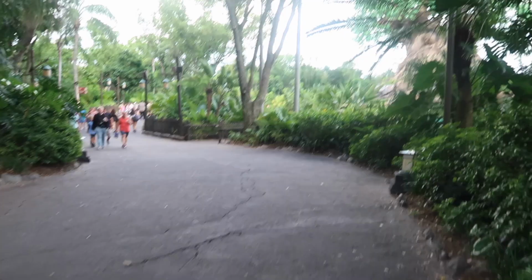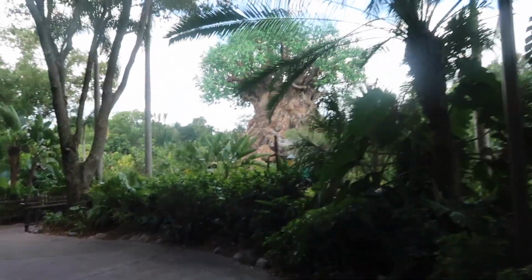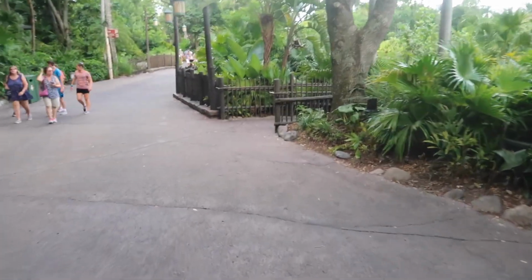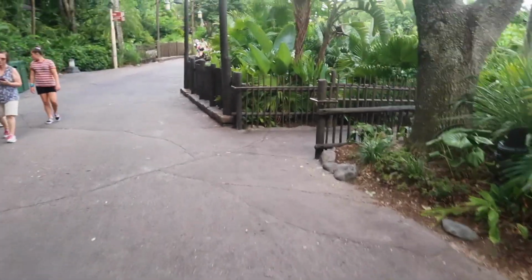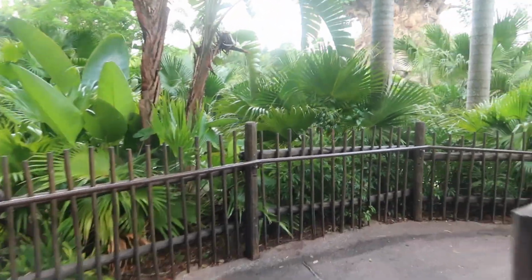We are gonna walk down this way into Asia and I'm gonna show you some of my favorite spots to take photos with the Tree of Life. First one is actually coming right up here and it's a very hidden little rampway. So we're gonna head on down and I'll show you guys the view.